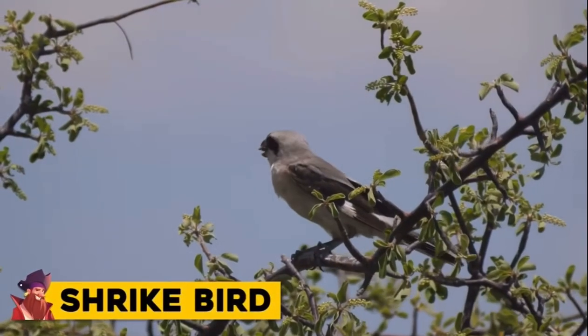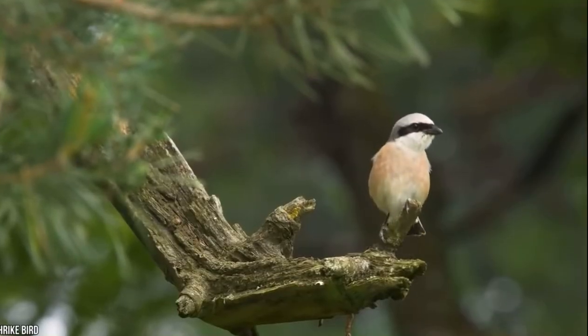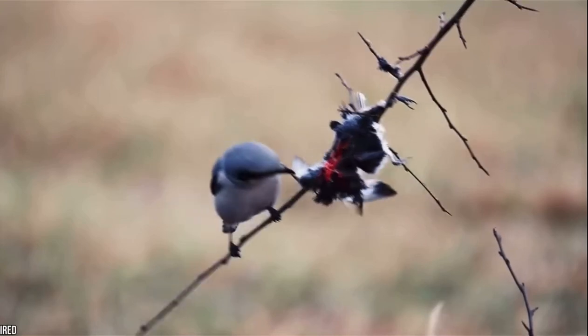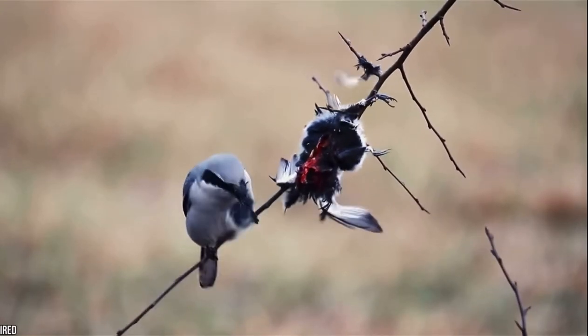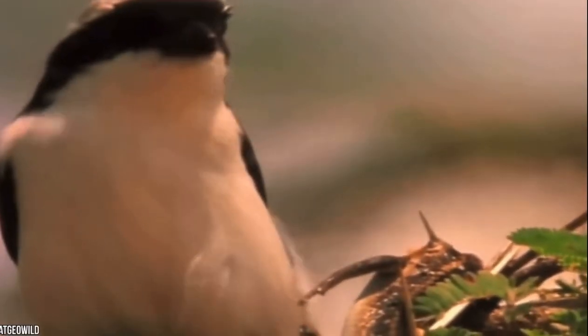Number 2. Shrike bird. The shrike is a raptor-like songbird with raptor-like characteristics. This masked black, white, and gray predator hunts insects, birds, lizards, and small mammals from utility poles, fence posts, and other conspicuous perches throughout much of North America's prairies and other open environments.